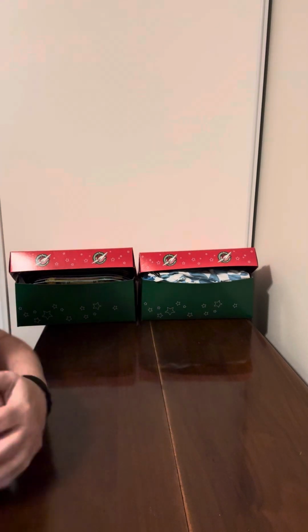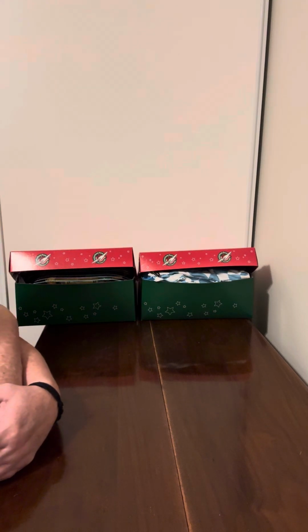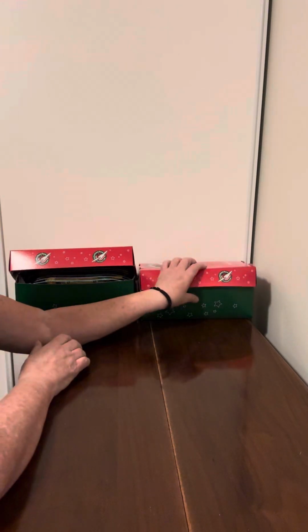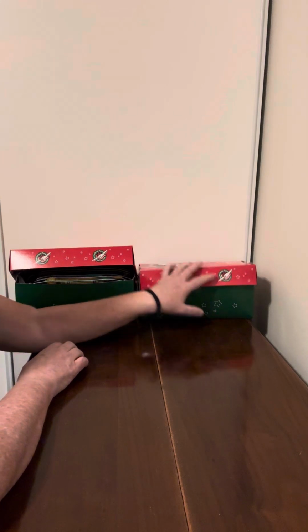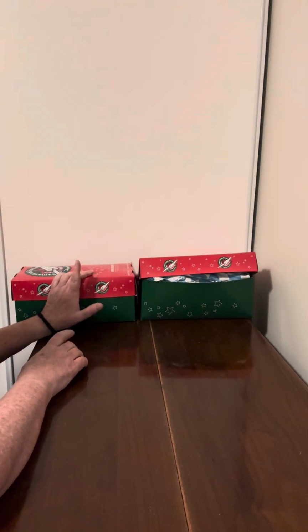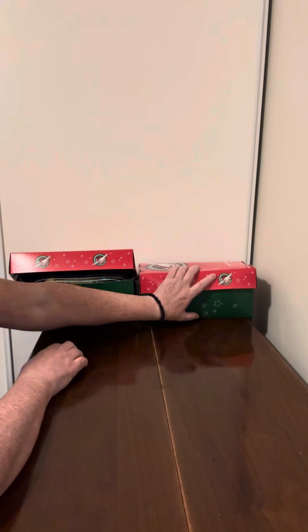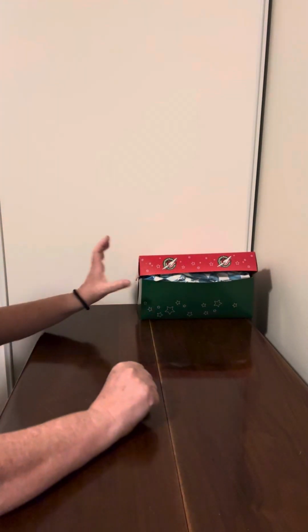Both are for boys, and I'm struggling with the age range. I think, well, this one is definitely 10 to 14. I think this one's 5 to 9. Maybe you can help me figure that out because I'm not sure. So let's do the box I know for sure. Put this one out of the way for just a moment, and I'm gonna hopefully do both boxes.